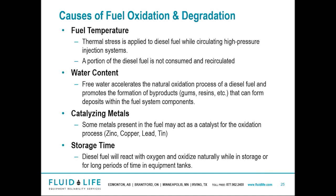Okay, some potential causes for fuel oxidation and degradation. Temperature is going to be a big one, right? So if any thermal stress is applied to a diesel fuel, it's going to actively accelerate the oxidation process. So the most common sources for this would be faulty fuel coolers or improperly sized fuel tanks, inadequate mixing of return fuel. So if you just have fuel that is unburnt through the injectors, but never gets back to the tank to cool down and is just circulating over and over again in the rail system there, that's a big one. And then also a lack of heat dissipation in fuel tanks.